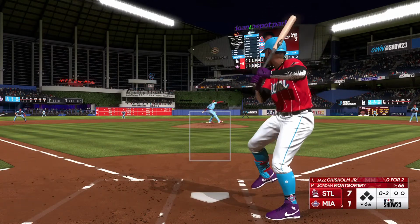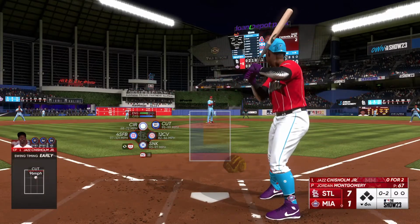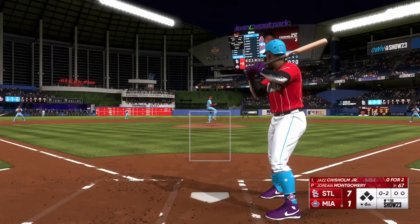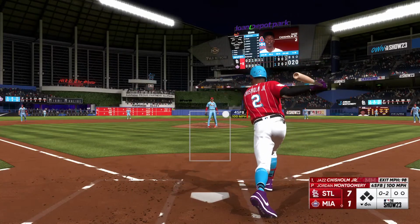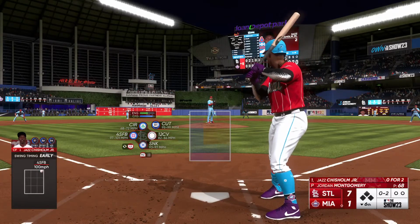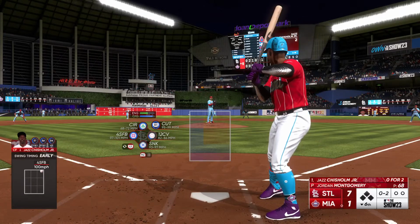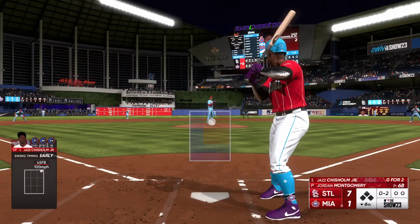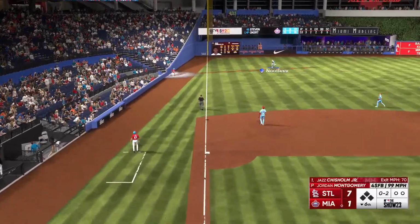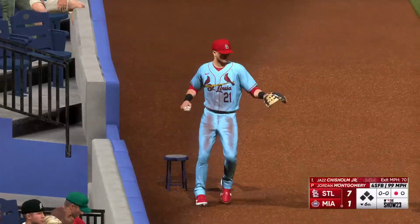Left-hand hitter waits. Fights it off. You'll see another. Next offering is fouled back. The 0-2. Swing and a pop-up in foul ground. Long run, nice grab. And there's one down.